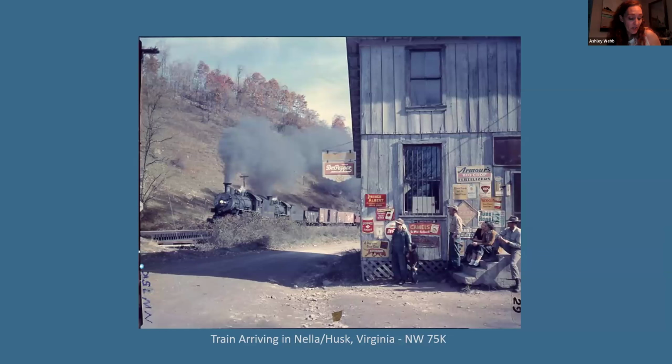He once commented that the trains were black, the coal was black, the night was black. So what am I supposed to do with color? It was a very new technology at this time, which is another reason why he didn't really photograph too much in color. And this is the Husk/Nella depot.